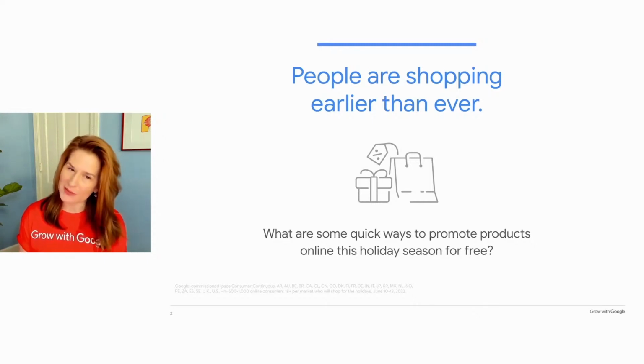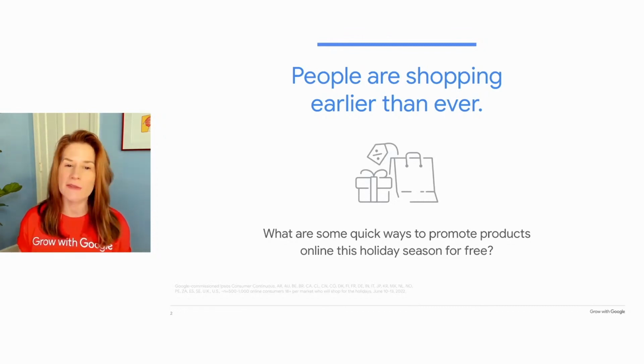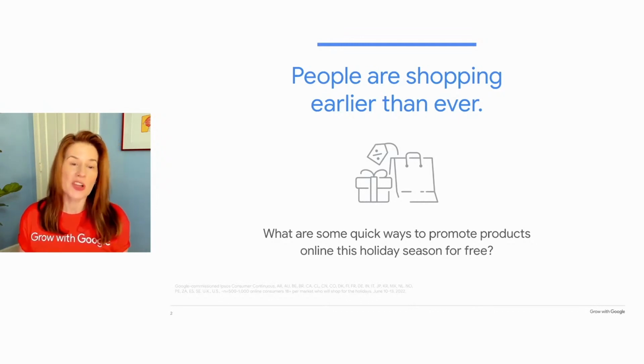So if you think about it, that makes sense because every purchase starts with a moment of curiosity. And whenever, however, and wherever that curiosity sparks, your brand should be ready with a message. And Google can help show this message to potential customers right when they're ready to start spending.